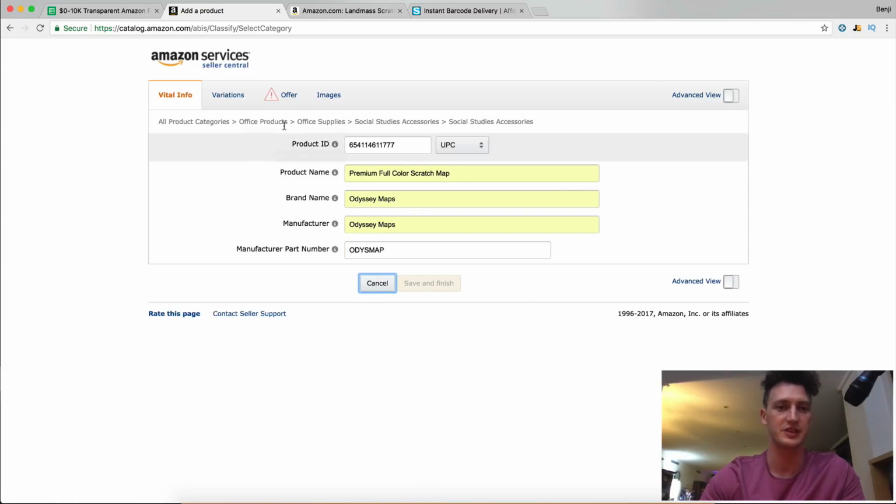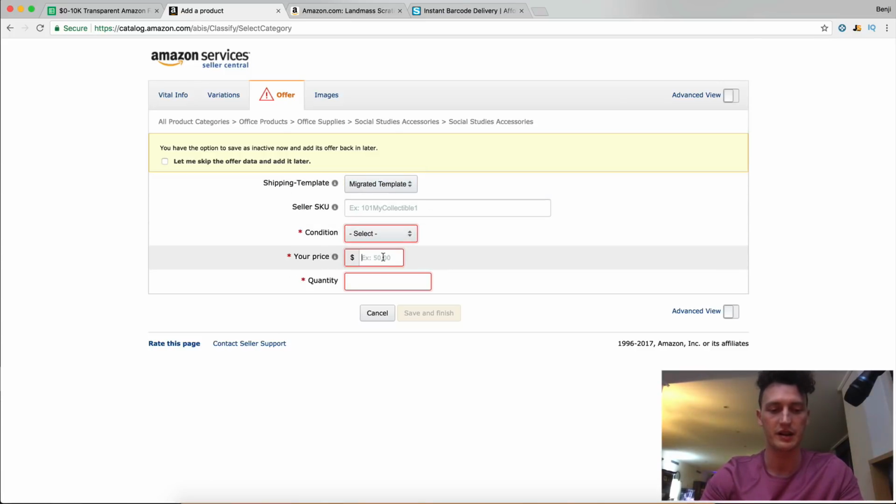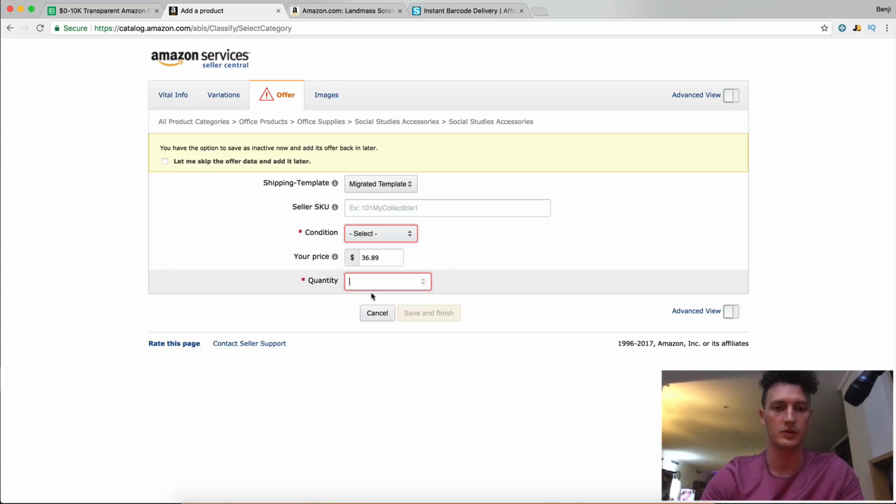So we can't save and finish yet because we need an offer. Now, by default, when we create this listing, it's going to be under FBM, which is fulfilled by merchant, which means Amazon thinks that I'm going to be shipping the product, but I don't want anything to do with the shipping of the product. So what we're going to do at the moment is put in a price. I'm going to put $36.89. Quantity 0. Can we put? I don't know. 1. Let's just see.